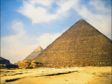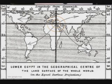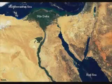Another amazing thing that actually is in the Edgar Cayce readings, but is also known in the lore, is that when you lay out the land mass on this planet, the pyramid sits right in the center of it. So it was laid out and positioned in the center of the land mass of the planet. Still, that's a mystery. It's just an impressive factor.